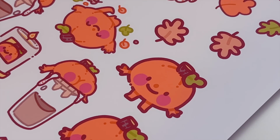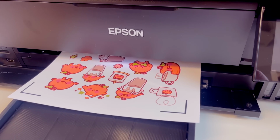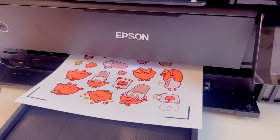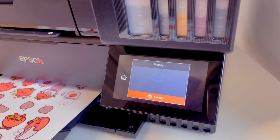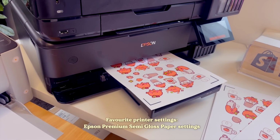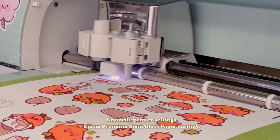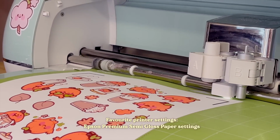As you can see, this is a zoomed close-up of our autumn sticker pack, which we are getting ready for our store, and it prints exceptionally. Our favorite go-to setting for art prints and for stickers is to print on Epson Premium semi-gloss paper settings. You always have to experiment when you buy a new printer, but we have been loving this printer so far.